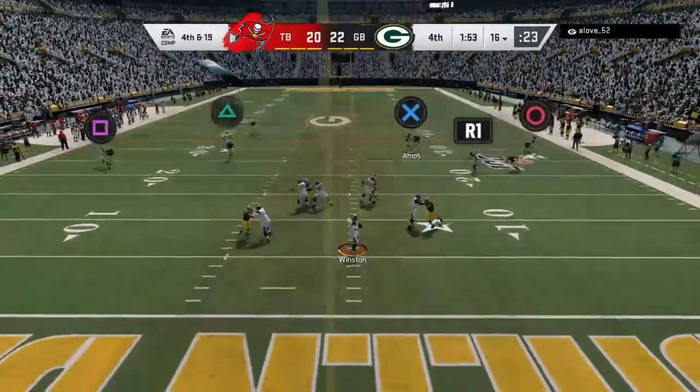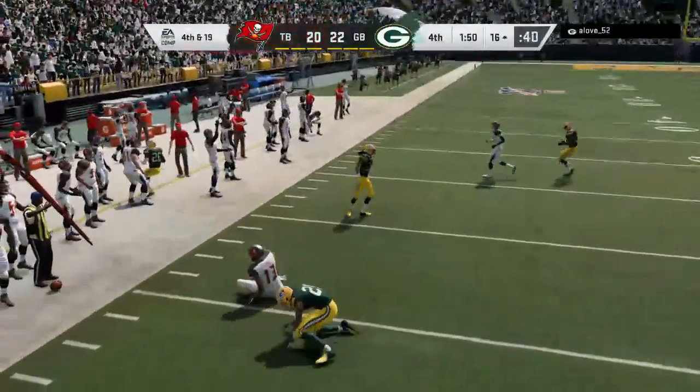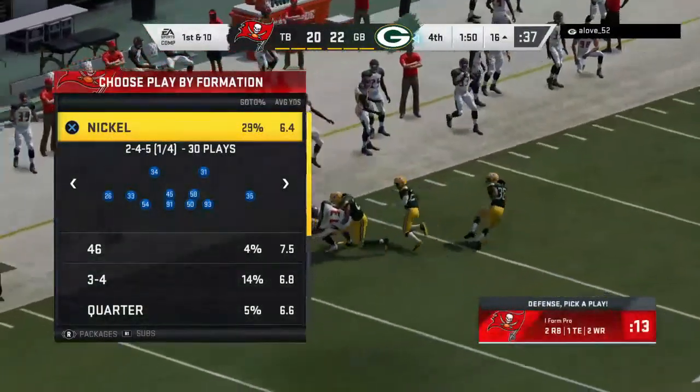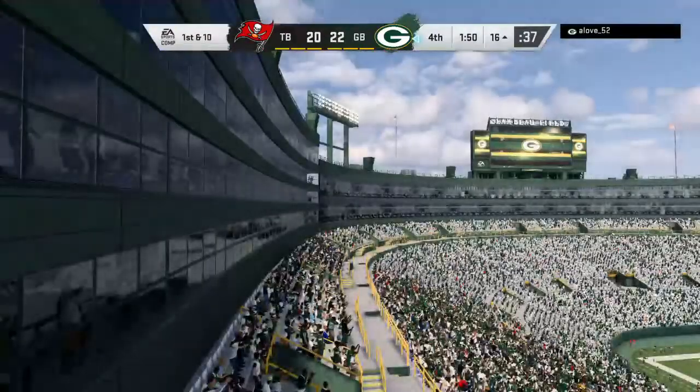Now Winston on fourth down. And that is complete. They had to go for it with such little time remaining. And, boy, possession here turns over with the football already being in the red zone.